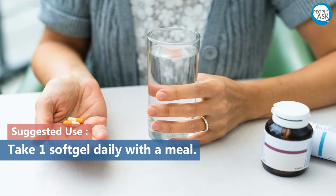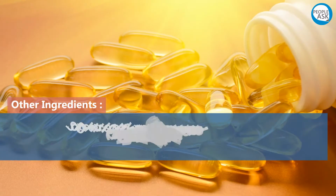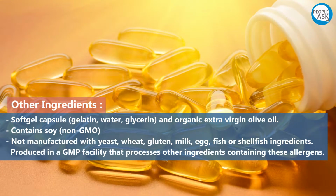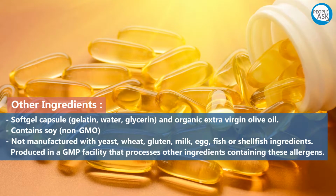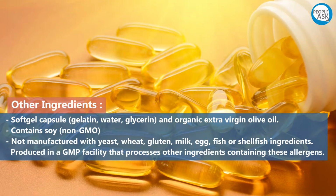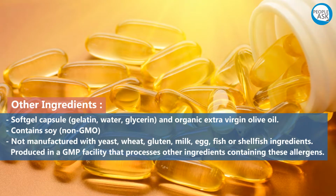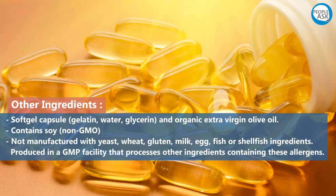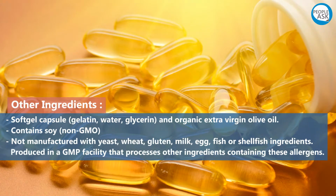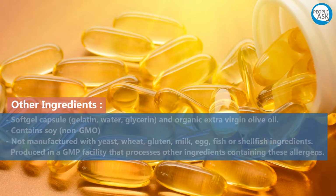Suggested use: take 1 softgel daily with a meal. Other ingredients: softgel capsule, gelatin, water, glycerin, and organic extra virgin olive oil. Contains soy, non-GMO. Not manufactured with yeast, wheat, gluten, milk, egg, fish or shellfish ingredients. Produced in a GMP facility that processes other ingredients containing these allergens.